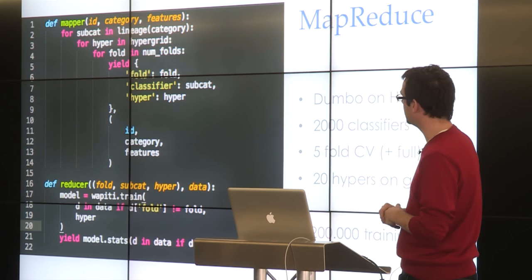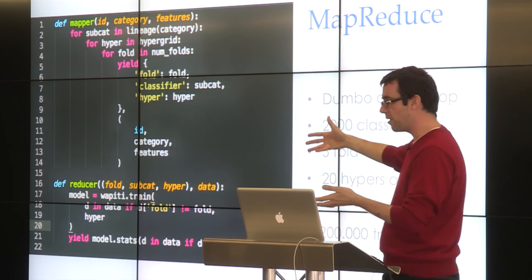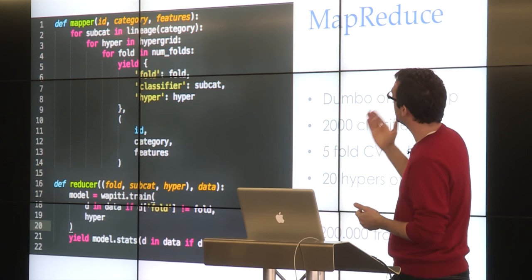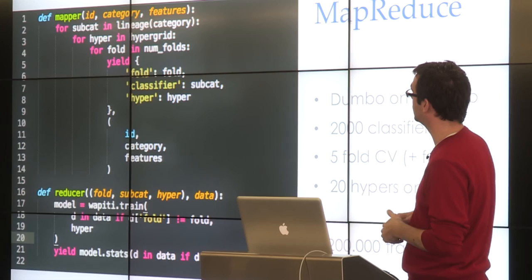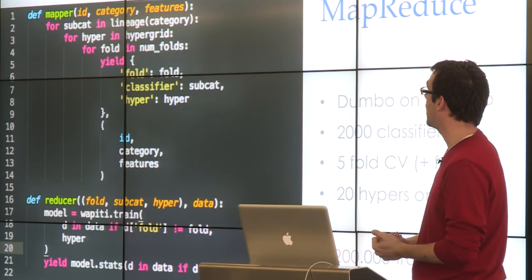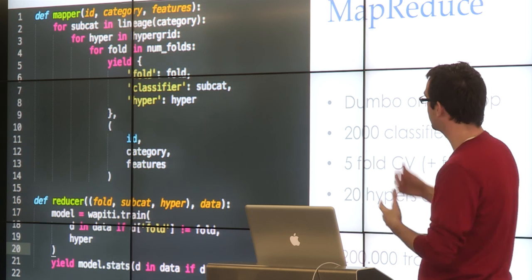In pseudocode, the extreme way we initially approached it is, you run a map job over your whole data set, and you look at a labeled data point and its lineage. For every subcategory in its lineage, you want to send that data point to the internal node for classification. That's what the first for loop does. Then for every hyperparameter, send that data point to that classifier. That's another for loop. And then for every fold that you're going to do, in our case five-fold cross-validation, you also want to send that data point to that particular fold.